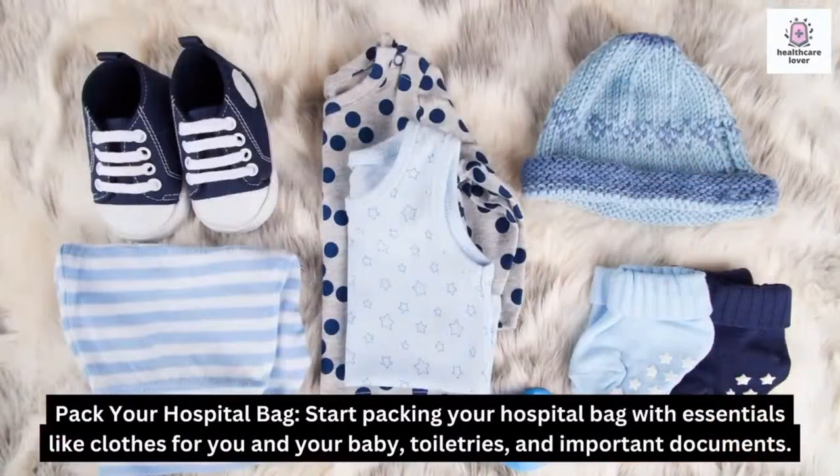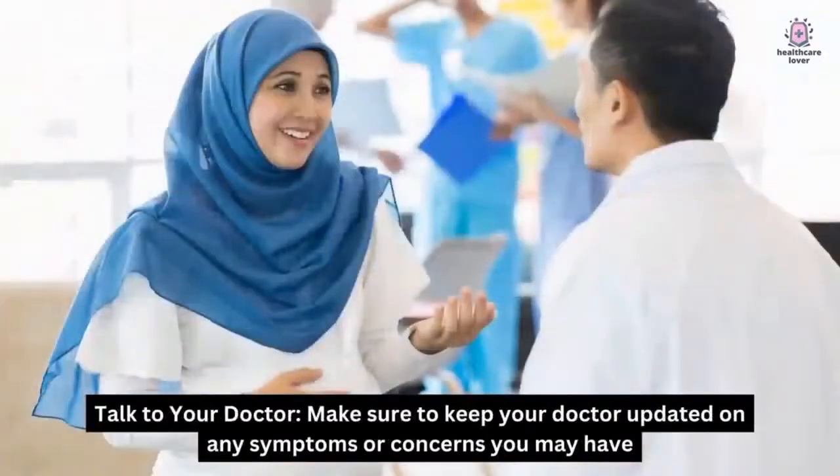Pack your hospital bag. Start packing your hospital bag with essentials like clothes for you and your baby, toiletries, and important documents. Talk to your doctor. Make sure to keep your doctor updated on any symptoms or concerns you may have.